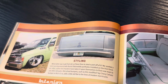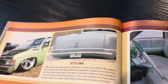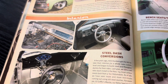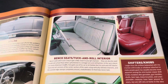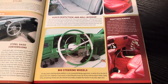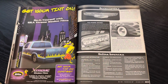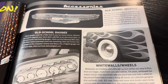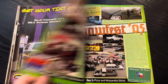Shout out to Rico. There is his S10. Super cool, something a little bit different. You look at the dashes. Again, there's Eli's dash there. The seats in Tom McQueenie's, and then even the dash. Awesome stuff. Just a great era, and I loved little features like this where they would go through, whether it be paint or in this case, just different aesthetics. Super, super cool. Really was a cool issue.